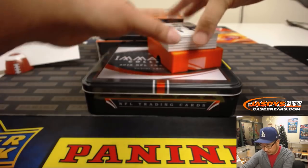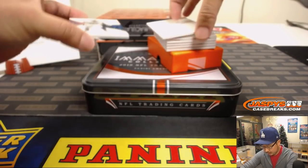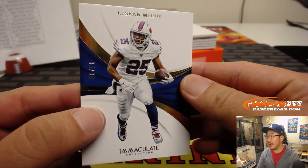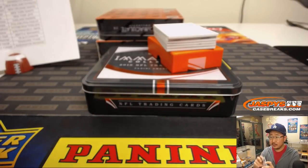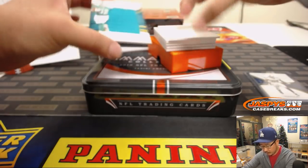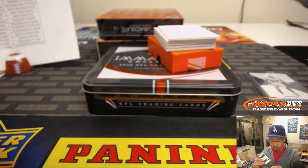All right. Once again, we'll use this blank card right here. We got LeSean McCoy, 85 out of 99. Another Bill for Anthony. Kenyon Drake, 12 out of 49. Dolphins, Chris Parent.